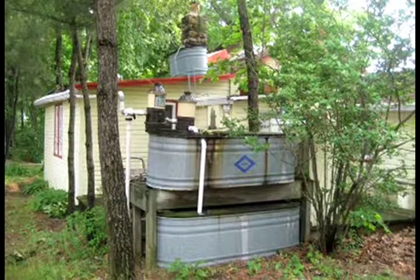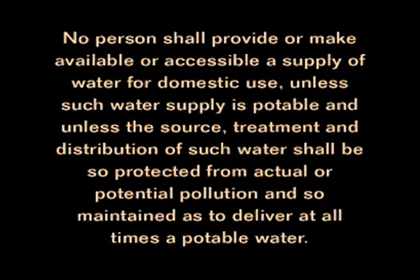We quote from the county laws with regard to water supplies. Section 1 states, "No person shall provide or make available or accessible a supply of water for domestic use unless such water supply is potable, and unless the source, treatment, and distribution of such water shall be so protected from actual or potential pollution and so maintained as to deliver at all times potable water."